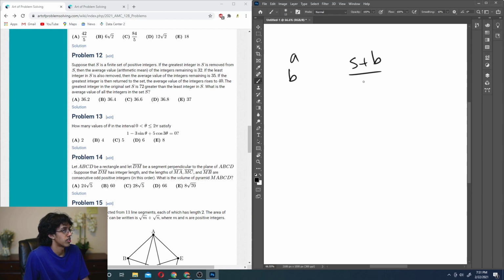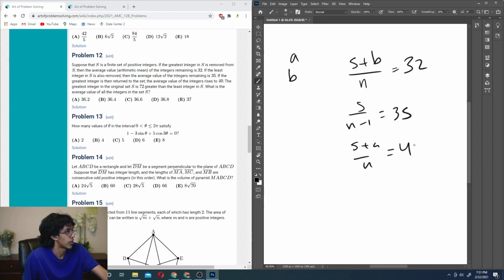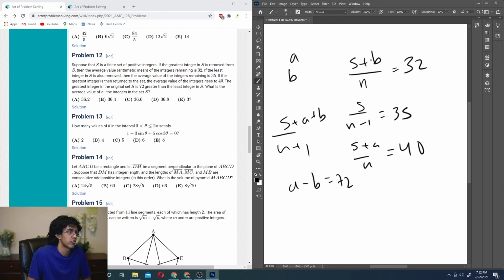So the sum of all the other ones is S, and we add in B over n, let's just call it n so it's easier. S over n is equal to 32. If the other integer is also removed, then S over n minus 1 is equal to 35. And if the greatest one is also returned, then S plus A over n has an average value of 40. Essentially we eventually want S plus A plus B over n plus 1. We know that A minus B is equal to 72. If we just subtract these, we can easily get n, because A minus B over n is equal to 8, which means that n is equal to 9, right?